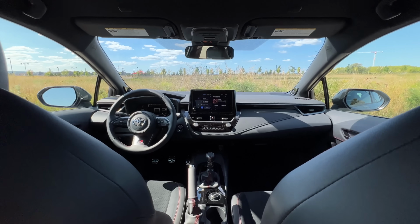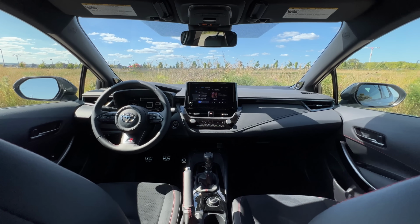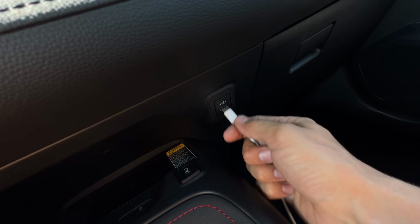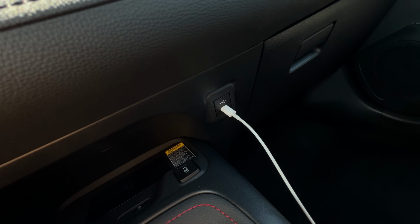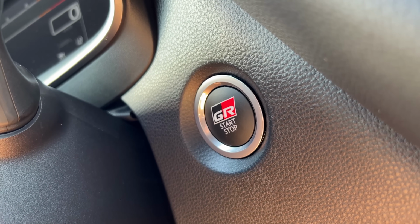I'm not a fan of the new Lexus Toyota infotainments. Yeah, but at least we do have hard buttons for our climate as well. That's very nice. Then we've got our USB-C only for power in here, which, whatever, you know. New car, buy a USB-C cable. That's cool. Hey, we got a round start-stop button that says GR. Shout out Toyota, no shout out Camaro.